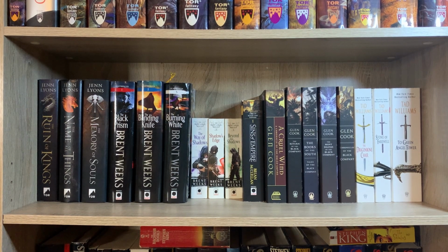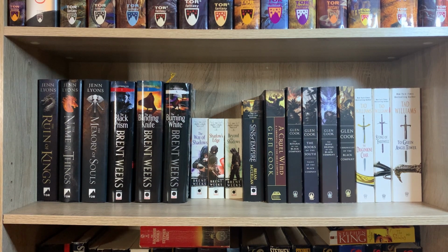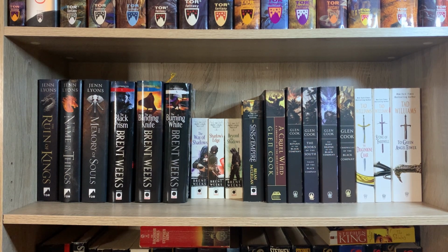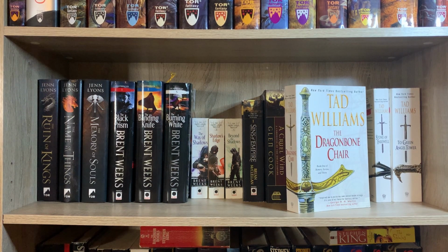I have never read these yet. Like I said, I thought they looked good. I've heard a lot of good reviews. One of my close friends, who I've done a few buddy reads with, swears by the Black Company. So I will be reading those. And this Tad Williams Dragonbone Chair series, I saw this at a Goodwill, I think, and I got all 3 of these for like $4.